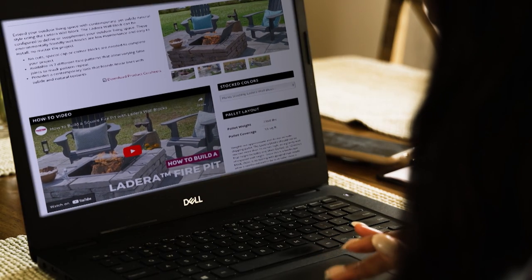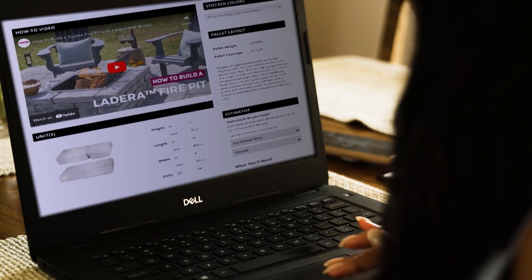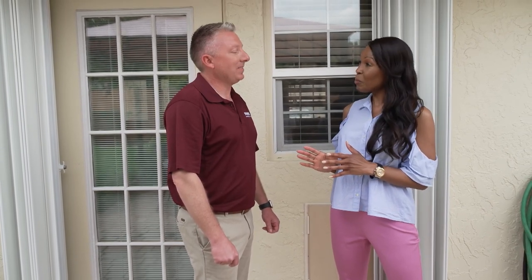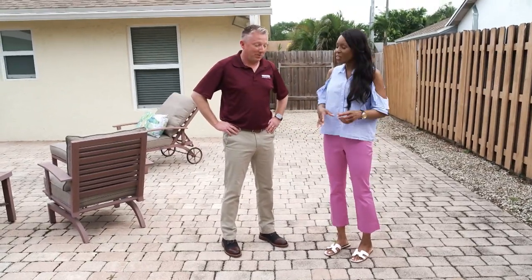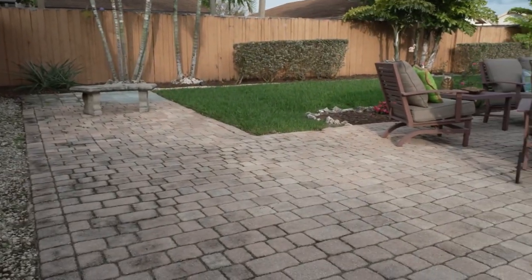Water. Yes, ma'am. Now, I saw a fire pit video on your website, and I'm very intrigued. Okay. And I even think I have a good place where it might go. Okay. So let me show you. Let's take a look. All right, come on. What do you think about this area? This is a perfect spot for it. I mean, it's flat, it's open. This would be a perfect place for family to sit around and gather and roast some marshmallows.